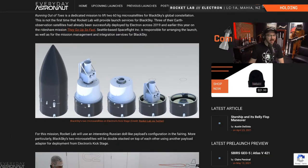Okay, so anyway, I love that they show almost like the node points for the docking adapter. So this is BlackSky's two microsatellites on the Electron kick stage. You can see there's that cool cup, basically. There's a cup.